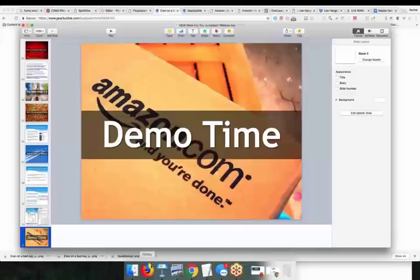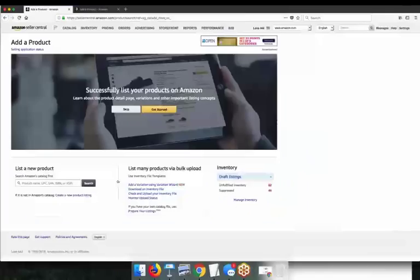Then, to create a product, you go to inventory and then add a product, which is this page here. And then we click on create a new product listing. We have to search for, and the reason why we're searching for our product listing, by the way, is because we just create.